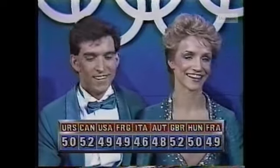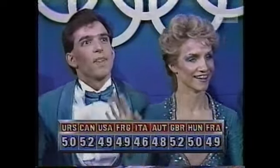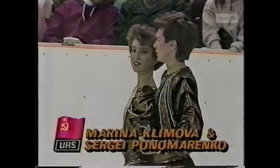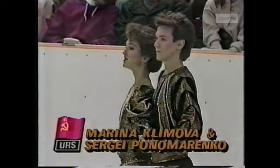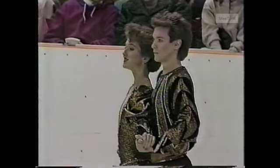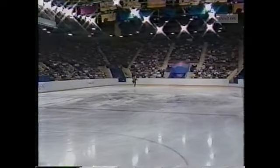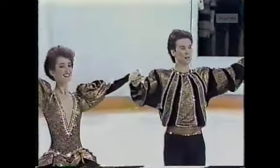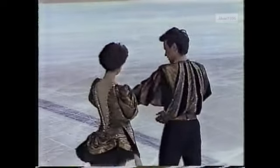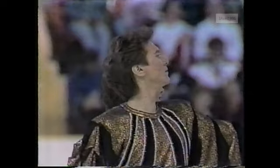Well, they didn't like those marks. The crowd here, ranging from 4-6 to 5-0. Marina Klimova and Sergei Ponomarenko of the Soviet Union. They missed the European Championships because of illness, but they are here, and they are very much potential medalists. Bronze medalists four years ago at Sarajevo. But since then, they've been following Bestemianova and Bukin, always second.